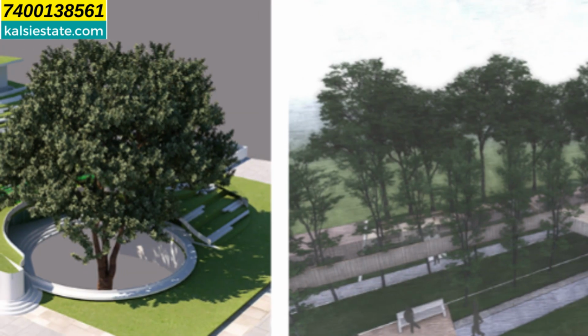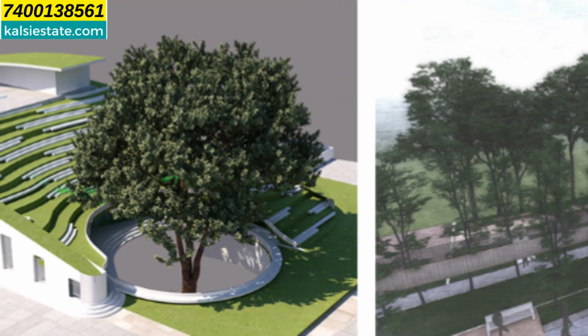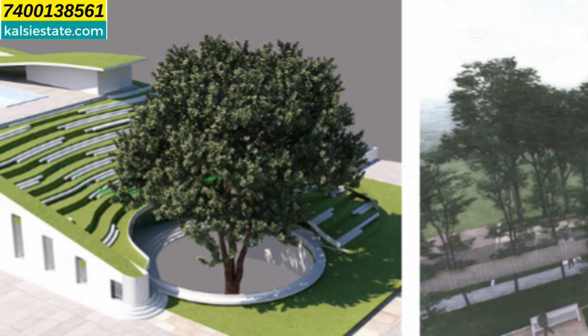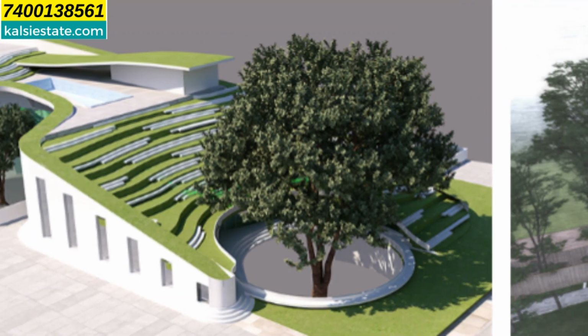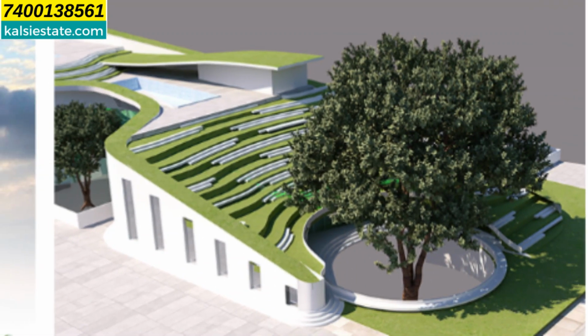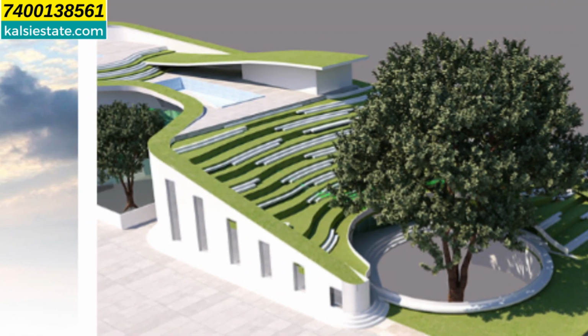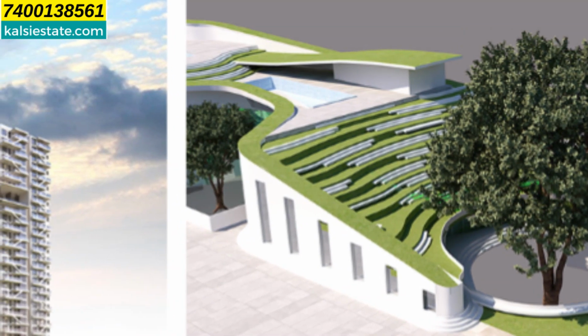Then here you are getting teak wood doors and windows. All the fittings and fixtures will be of a branded company. The height of the main door will be 8 feet, so it's a broad door. Windows with grills and mosquito mesh will be provided. Proper cross ventilated flats. Branded quality emulsion paint is provided on the walls. Laminated wood flooring in master bedrooms.